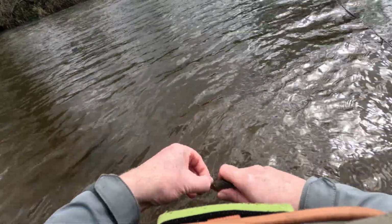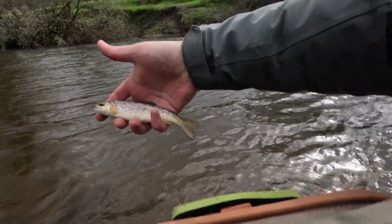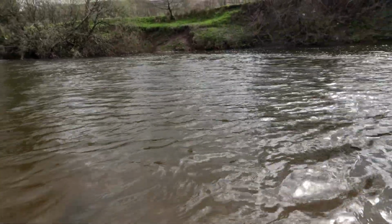That's interesting, straight away now. A ever so pretty River Loughor brown trout there, look. Off he goes.